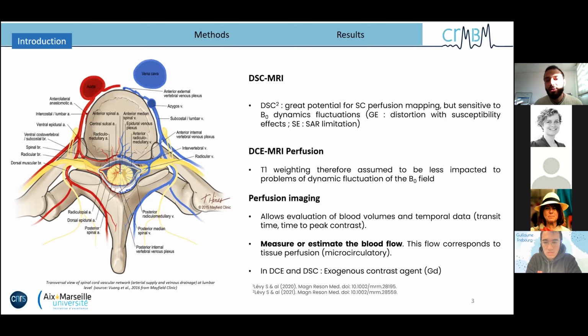So that allows to evaluate the blood volumes and temporal data. It allows to measure and estimate the blood flow irrigating the organ, and to evaluate the microcirculation. So by microcirculation, we mean arterioles, venules, and capillaries. And to do so, they use an exogenous contrast agent, gadolinium, which varies the relaxation time by its passage in the explored tissue.